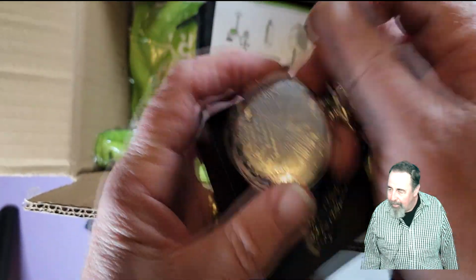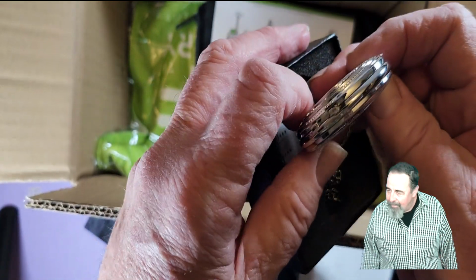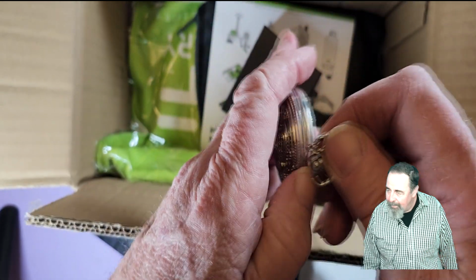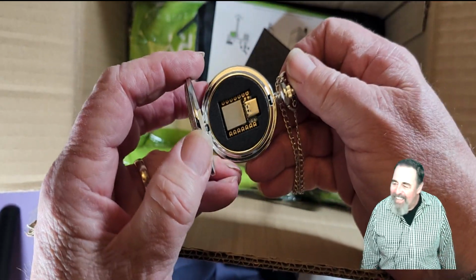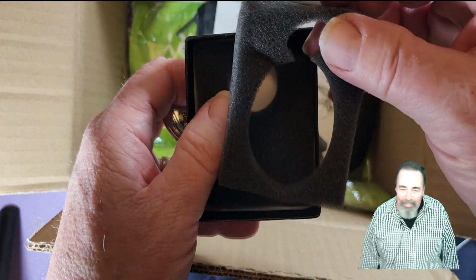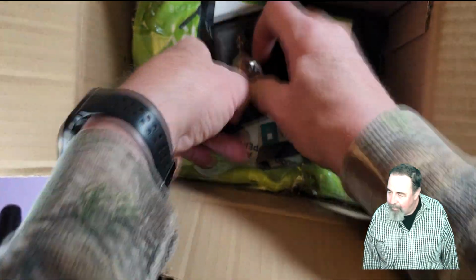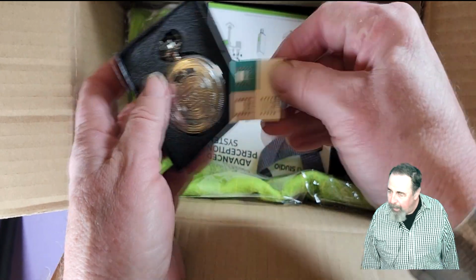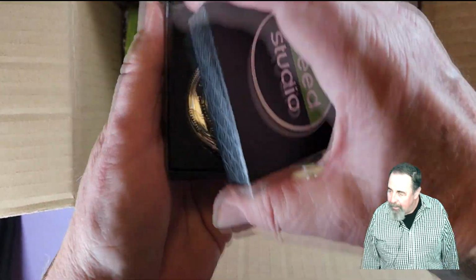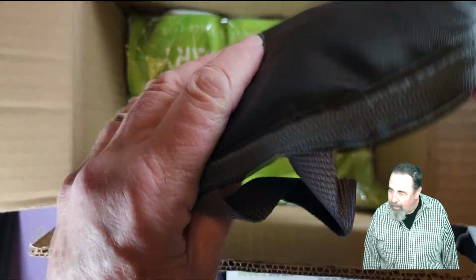What's this? A pocket watch. Got to crack that open. It's one of their tiny little ESP32 devices. I don't know which one that is, but that's pretty cool. Got to put this back together now. I don't know if that came from in there or not. I'm not sure. Get it right. There we go. Some assorted stickers with their various flagship products there.